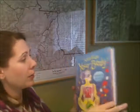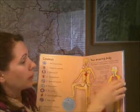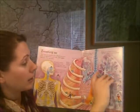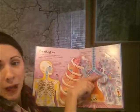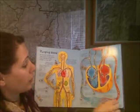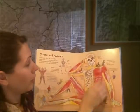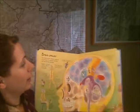Another flap book, See Inside Your Body. This one is cool because it explains the human body in an easy way for kids to understand. There's flaps on every page as well, so you can just go through and learn about everything.